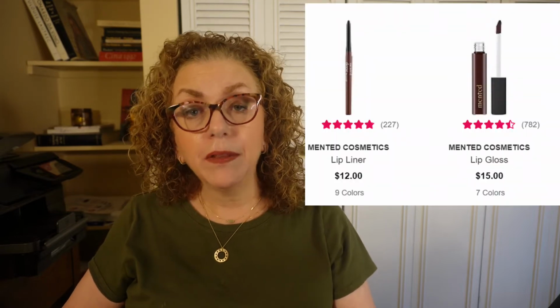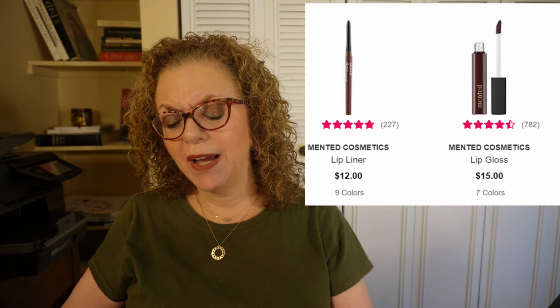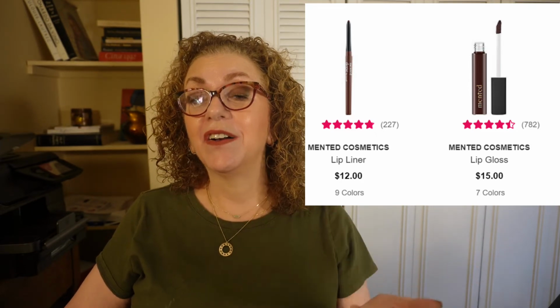Now, from what I hear, the Tartlette doesn't smudge. It's supposed to be lengthening and volumizing, but it may not wash off easily with water. But still, it is worth a try. I've heard a lot of great things about this mascara. The other thing that I'm going to consider on this day, even though I put myself on a lip product diet, I'm going to try the Mented Lip Liners because it's only going to be $6. They look very nice, and they also have a very good reputation. So I think for $6 I can cheat on my diet.